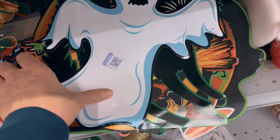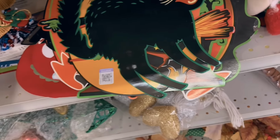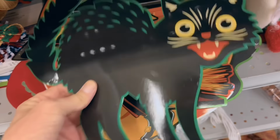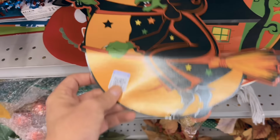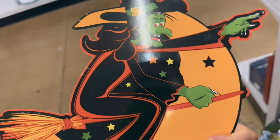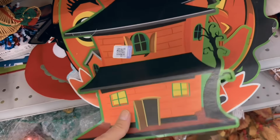All right, gang, let's go hit up another thrift store. I want to see what else we can find. Oh, look at these. Some what looks like vintage Halloween decor, but I'm not sure if it's vintage or reproduction. They seem kind of new almost, you know?